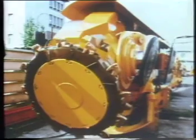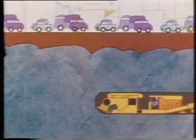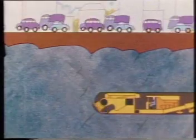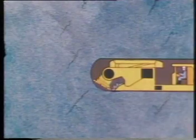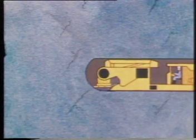These tunnels are bored by a machine like this. Slowly but steadily, it grinds its way through the solid rock, using a laser beam for an eye, and heading for this large cavern, the site of the future sewage treatment plant.